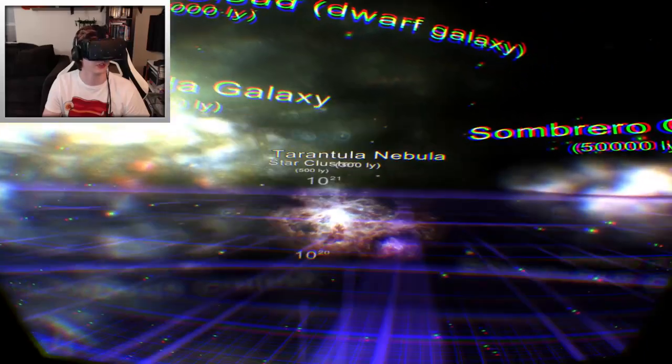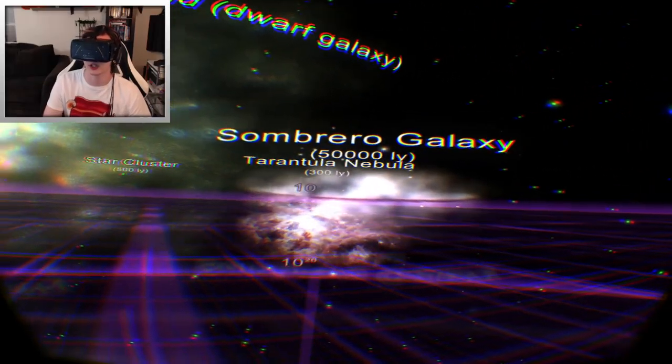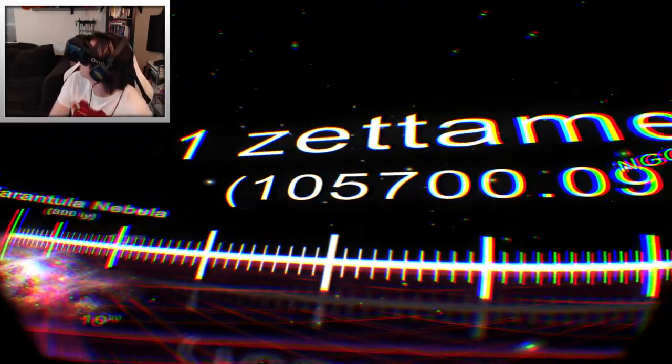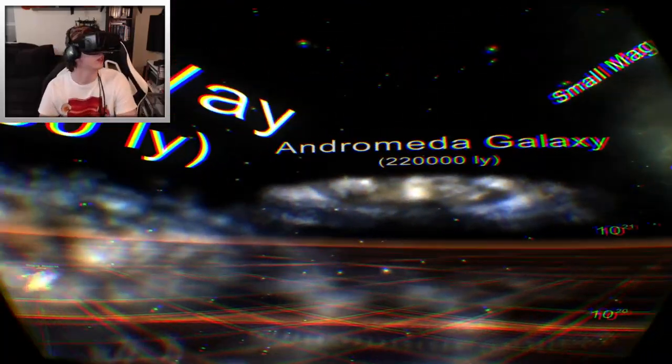Nursery of the stars, star clusters. See, now we're looking at the Tarantula Nebula. Sombrero Revenant. Small Magellan Cloud, dwarf galaxies. 1 zettameter, holy crap. Where is our galaxy? Where is the Milky Way?